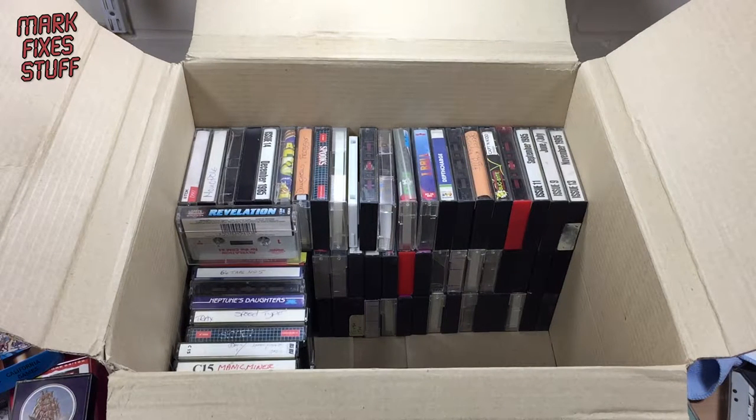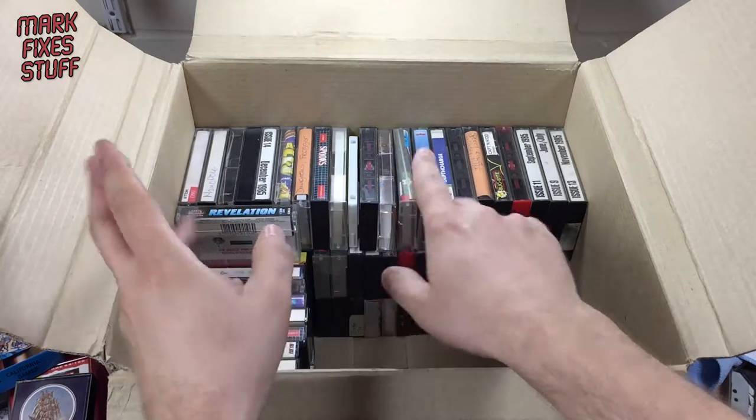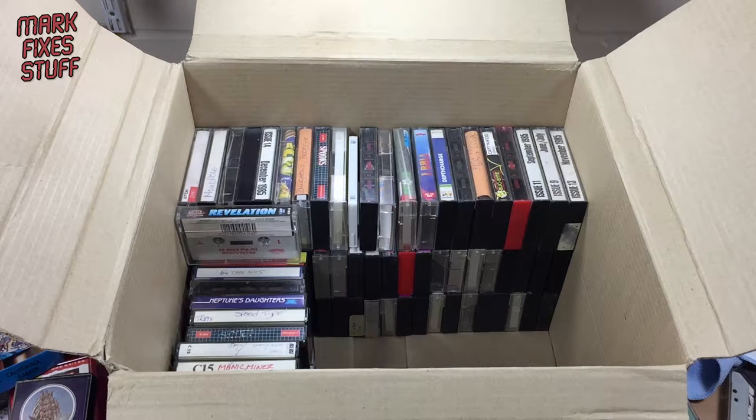I think that's better. Right, sorry. Quick jump cut while I move the light so you could see a bit better into the box. Okay.